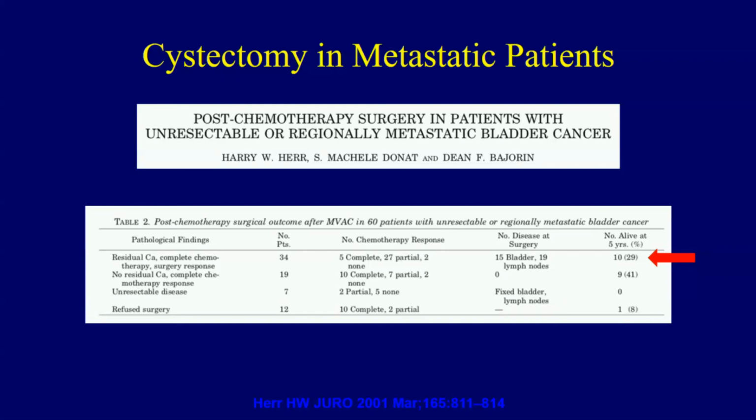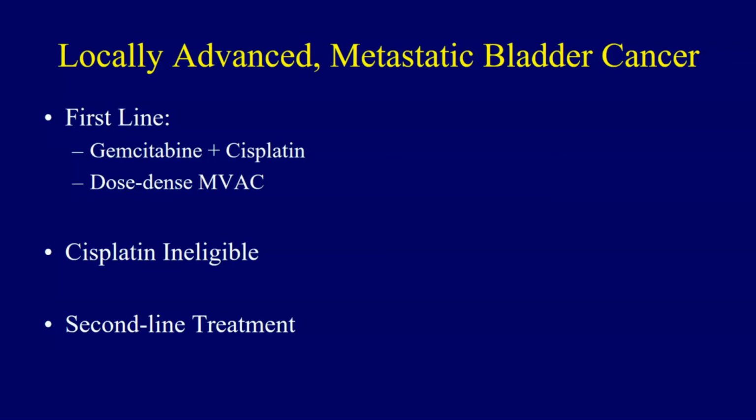So there's a potential ability to gain survival benefit with surgery, and that's something that you may work together to define who that optimal candidate is. So for locally advanced or metastatic bladder cancer, first-line treatment would be either dose-dense MVAC or gemcitabine and cisplatin. For the cisplatin-ineligible patient, there is carboplatin as a potential option, and then second-line treatments we'll look at here in just a second.